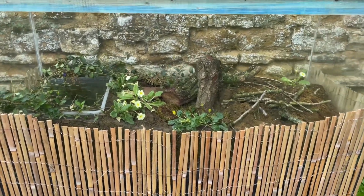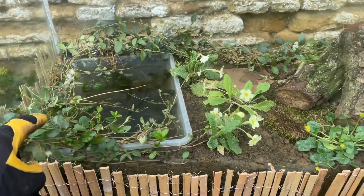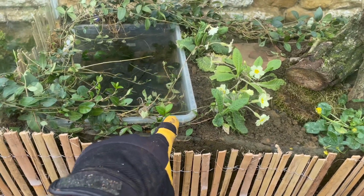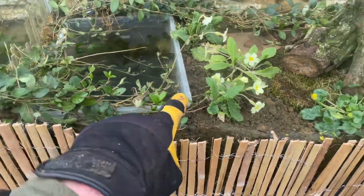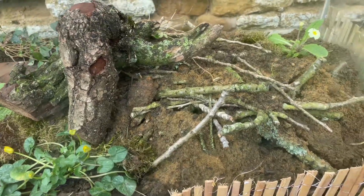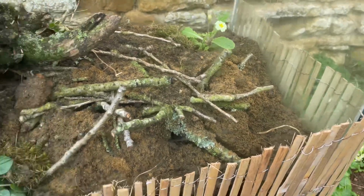I think once these dwarf periwinkles grow, we'll get a few more plants overhanging. Because whenever you've got a pond of any kind, you've got to lose this edge, or it just looks so unnatural and rubbish. But the planting will grow around there, and we will lose that as it matures. It'll run through the tank. I'm going to keep it low level, like I've already said.